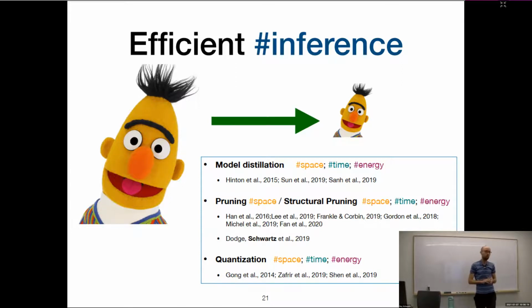Another similar approach is pruning, where we train a dense model and try to learn a sparse version of it. Again, starting with something big and then converting it into something small. Here, again, we potentially save space. And if we do the pruning in a structured way, we can also save time and energy.